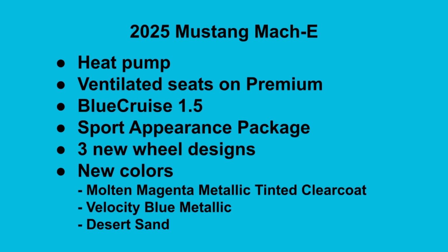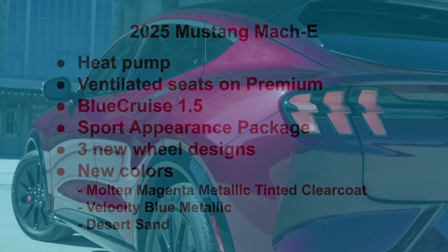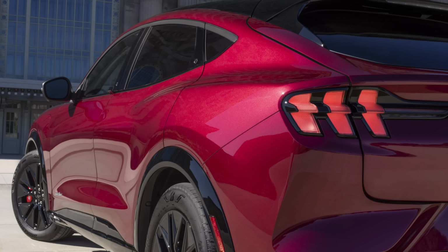We also have new colors, and we have 2 photos of 2 of these colors, video of 1 of these colors. The first one is Molten Magenta Metallic Tinted Clear Coat. I had to read that because that's a long name. It looks a bit like a darker Rapid Red that you can get on the current Mach-E, so maybe a slightly darker hue, and the tinted clear coat will give it a really nice, deep, rich vibrance that I'm literally looking forward to seeing in person.